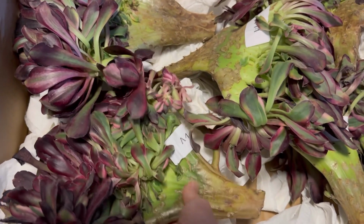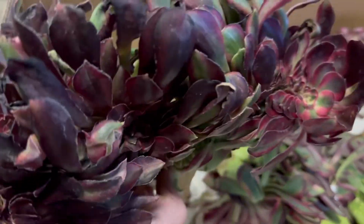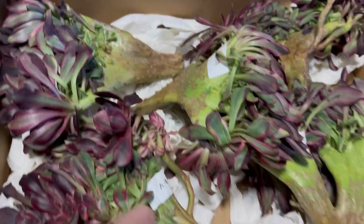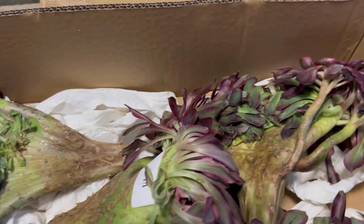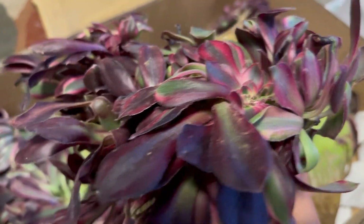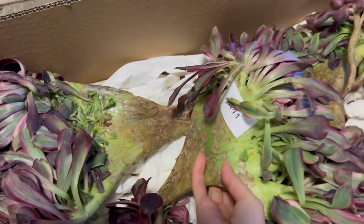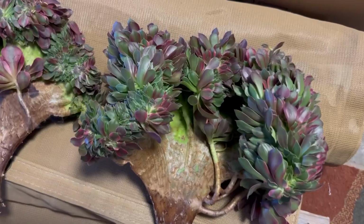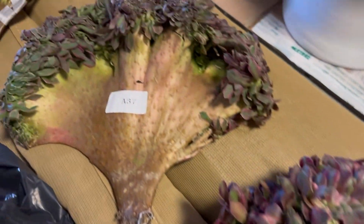And this one, new variegated. I will check the name. Some of them are new, so I don't have the name yet, and don't have price yet. Look at the variegation. It's beautiful. And this one, some big crest. Big and variegated.